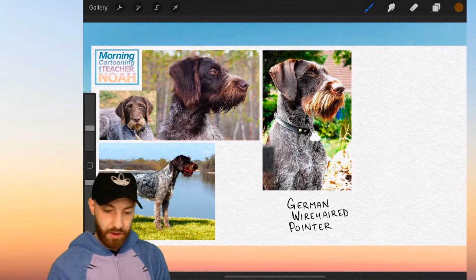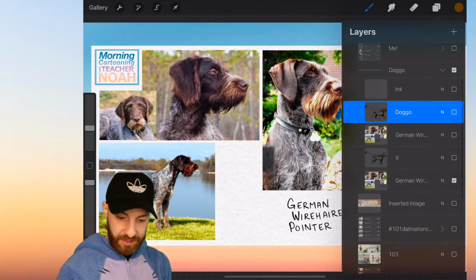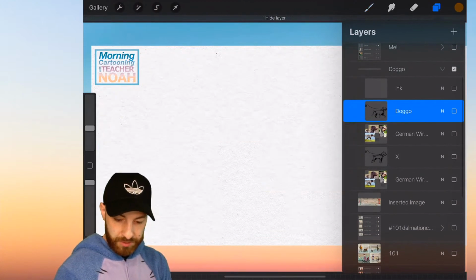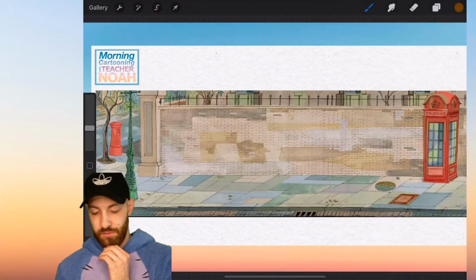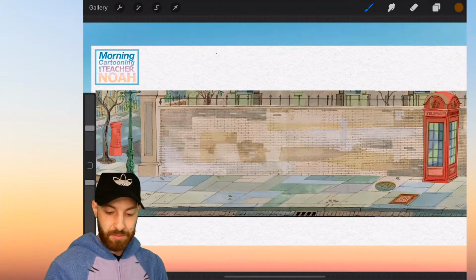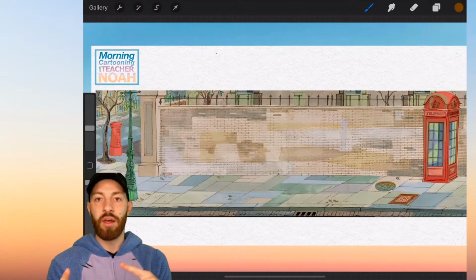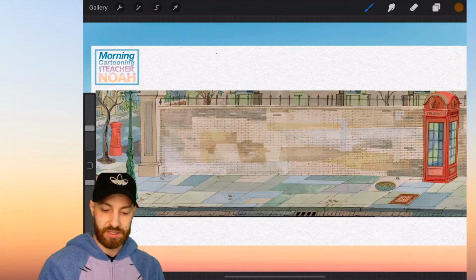Where did you get the template? Oh, for the background? I think I literally just typed in like 101 Dalmatians background, and this came up. If you want, you can email me and remind me in an email to send it to you, and I can send you this exact image there too.